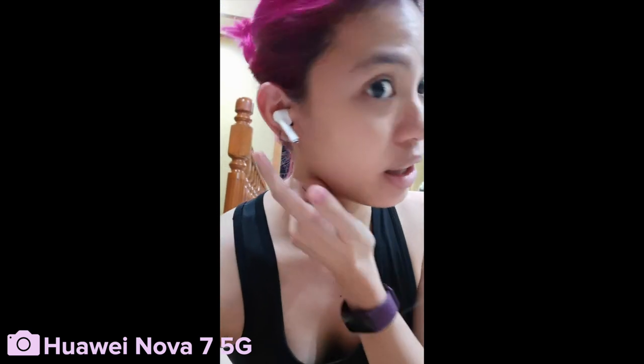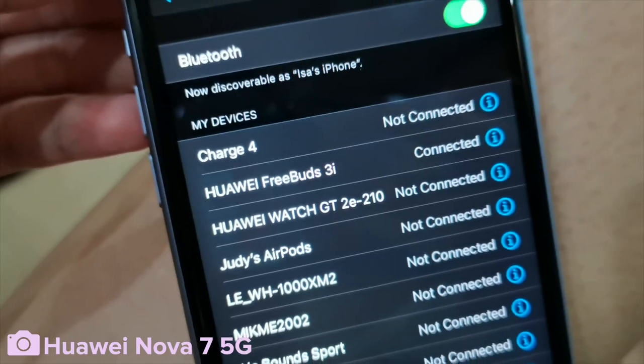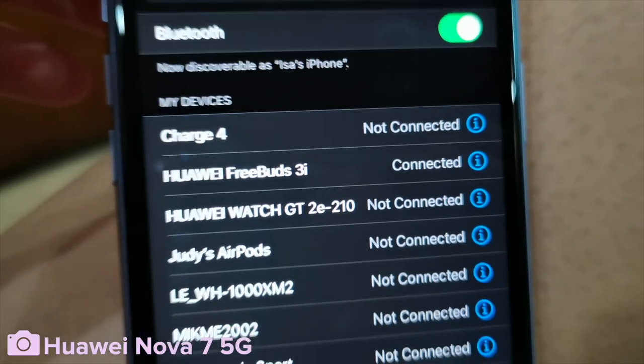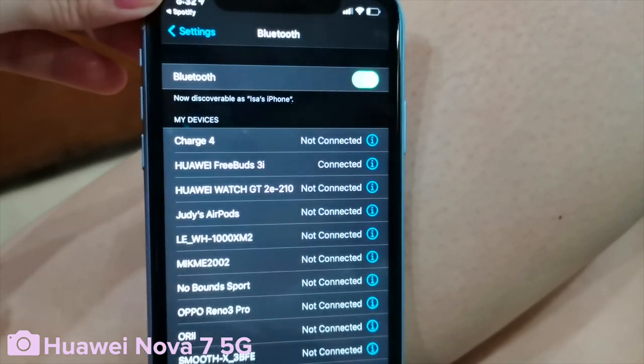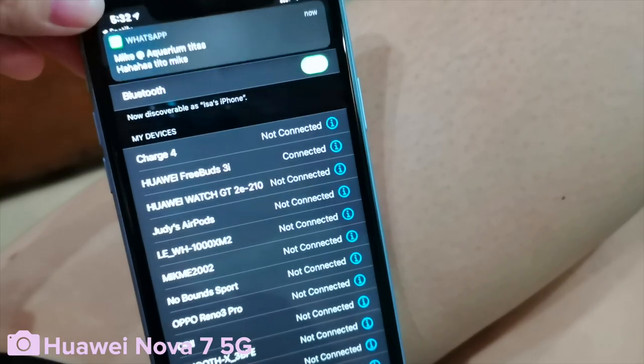So I have a problem. I'm trying to shoot my workout with the Huawei buds, but of course when I shoot video, the music stops. So I was able to connect the earphones to the iPhone because I need to be vlogging with the Nova 7. So yep.